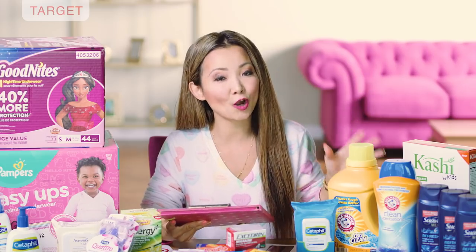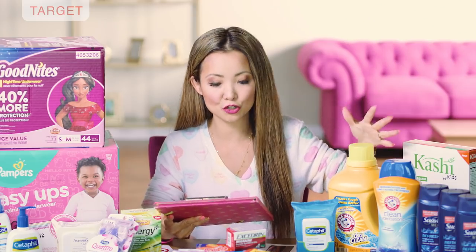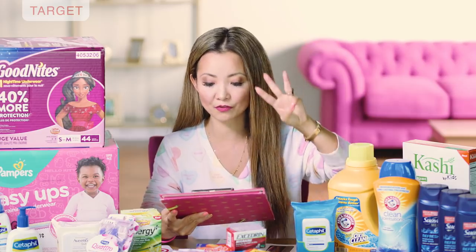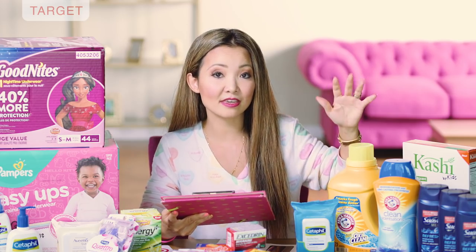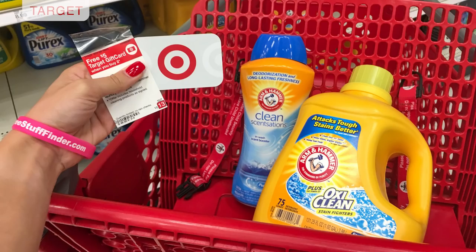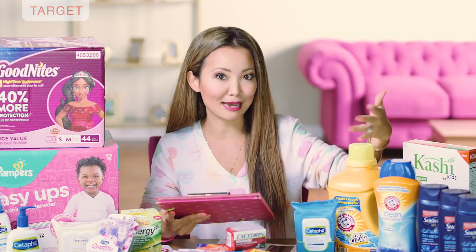Next, we have a deal on Arm & Hammer laundry detergent, and there's several different products you can do, and we got a whole bunch of dollar off printable coupons, three different printable coupons, and you can mix and match. And on top of that, the Arm & Hammer laundry detergent and detergent products are on promotion for buy two, get a $5 Target gift card right now, and you can mix and match the products.